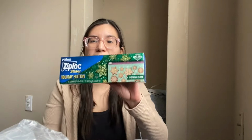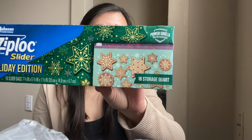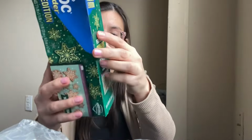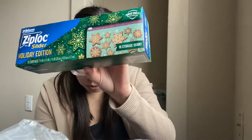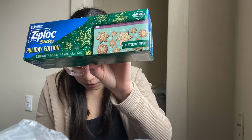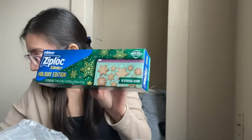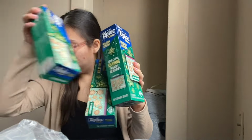So these bags are Ziploc Holiday Edition. These are the 16 slider bags. What size is this? Quart size. So these were ringing up for $1.49, originally $4.99. So I definitely think that's a good deal. I grabbed a couple of those.